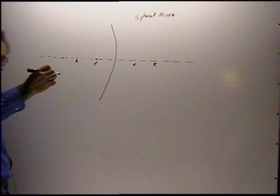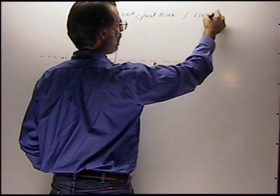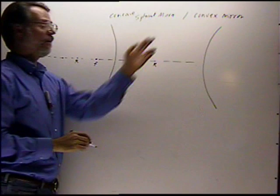Now this is what we call concave. We're approaching it from the left. There are two types we're going to look at, concave versus convex. In a concave mirror, it's angling back to you, as opposed to a convex mirror, which, if we're looking at it from the left, would go like that. That would be what we call a convex mirror.